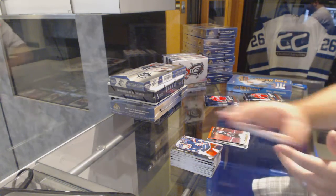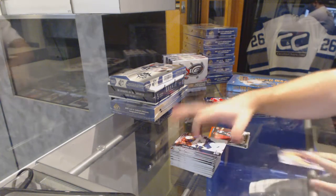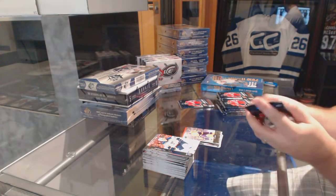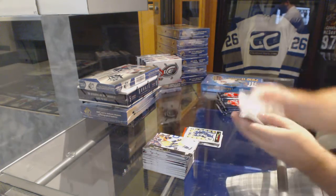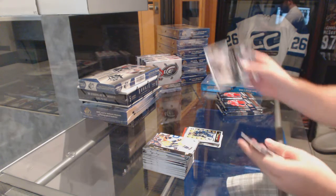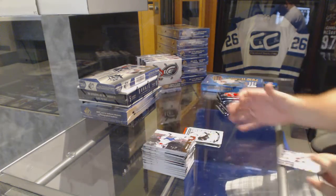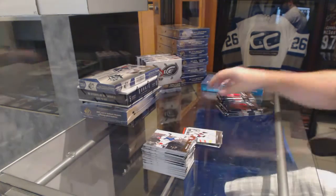Anze Kopitar for the LA Kings, canvas. Young Guns for the LA Kings, Derek Forbort. Jake Virtanen, retro rookie for the Vancouver Canucks. Marquee rookie for the Pittsburgh Penguins, Daniel Sprong. For the Arizona Coyotes, Louis Domingue. Young Guns, Arizona Coyotes, Louis Domingue.